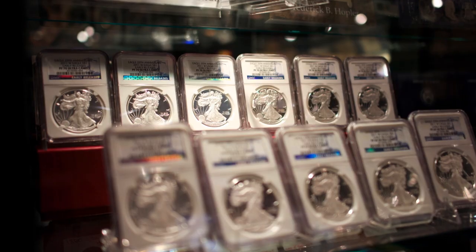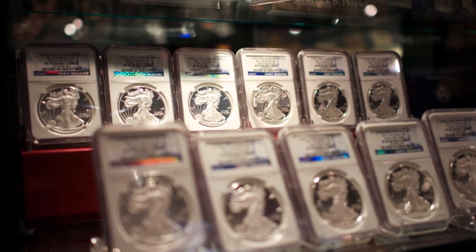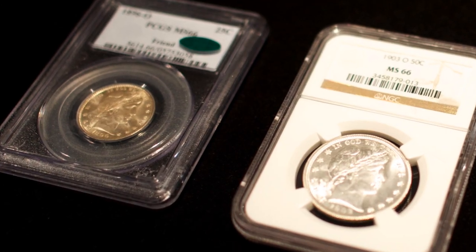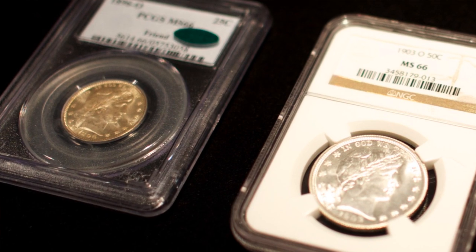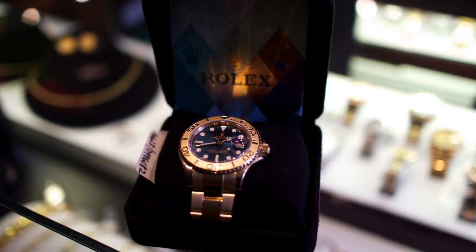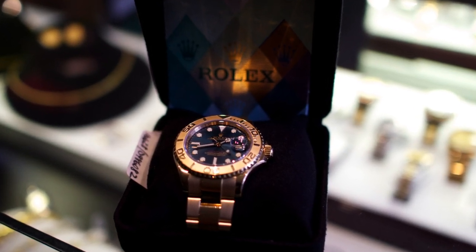We sell a lot of bullion, silver American eagles, gold eagles, and then we go into, you know, the collector's coins. We also do Rolex watches, and we also do estate jewelry.